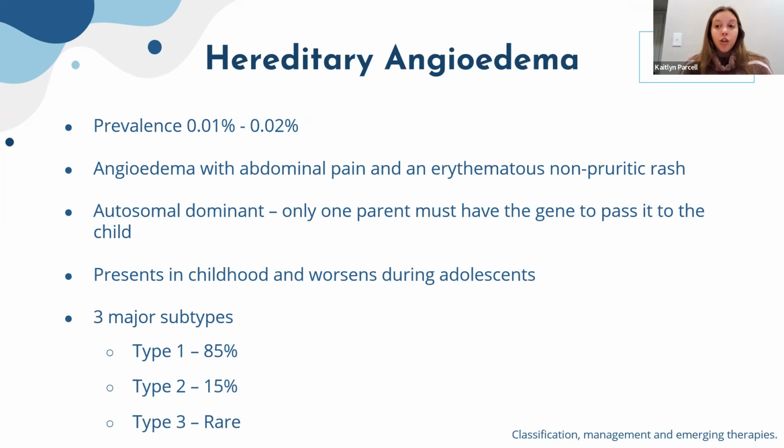This is a dysfunctional one, so it may work sometimes, it may not work all of the time. And then type 3 is actually rare. Couldn't find a percentage on that for you, but it's normally associated with women and women that take estrogen. So in oral contraceptives, or if you have to take estrogens after menopause, during menopause, and things of that nature, because they believe that the estrogen works on that bradykinin pathway that I talked about earlier and can lead to an increase in bradykinin.